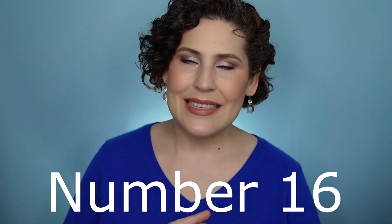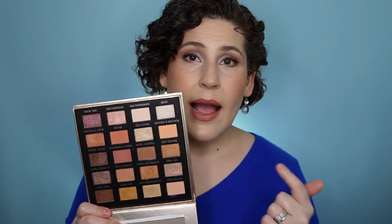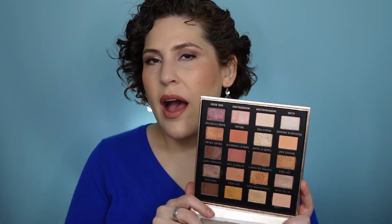At number 16 comes this guy from Iconic London. This is their Day to Slay. This came in I think a Boxycharm Luxe, and my mirror broke. I really enjoyed this palette. I got it, I think mid to late spring, and I used it a lot. I really think it's beautiful. I remember hearing that there was some question over whether the formulation for what they gave to subscription boxes in their Day to Slay palette was different than what they were selling in stores.